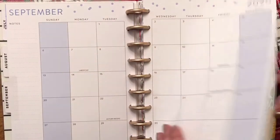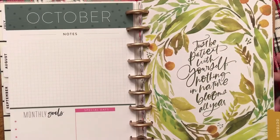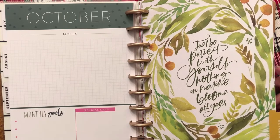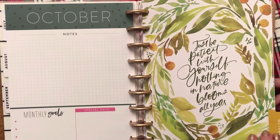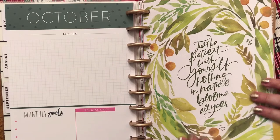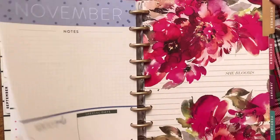And then October, look at this. Isn't that gorgeous? Just be patient with yourself. Nothing in nature blooms all year. What a wonderful statement, because we all go through those moments where we're not doing much. But I thought this was really pretty, and I love the color choices here as well.